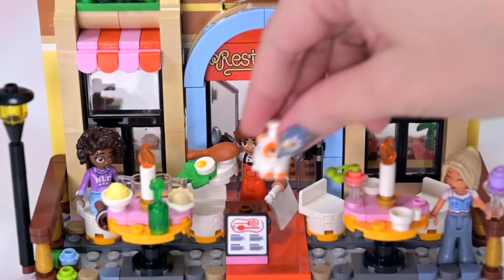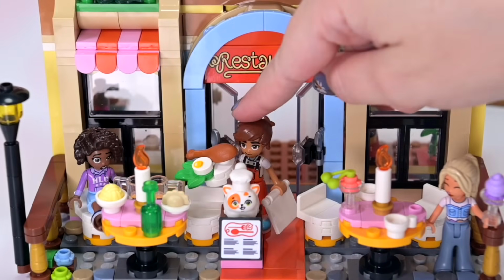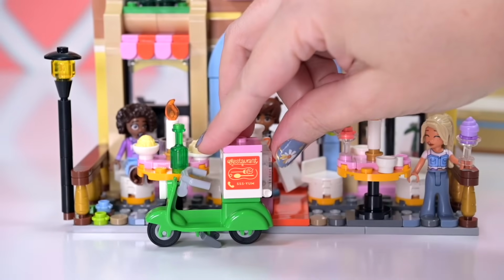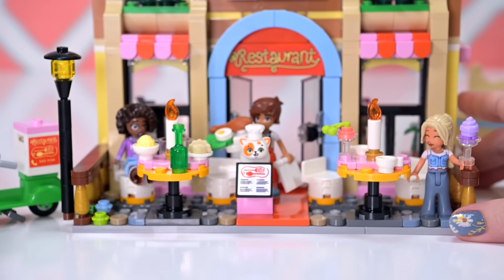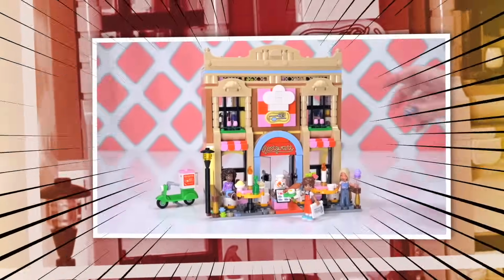Okay. All right. I just love this set. This is kind of like a sleeper hit for me because I really did not know what I was getting from just looking at it on the box. There's so much happening in this set and it is so packed full of stuff.